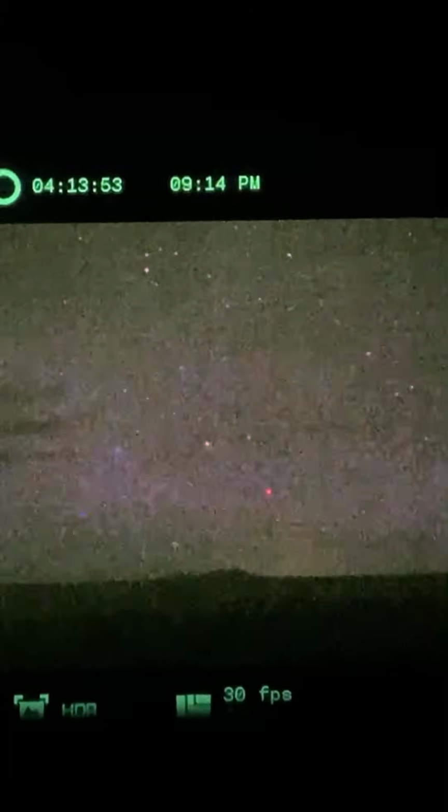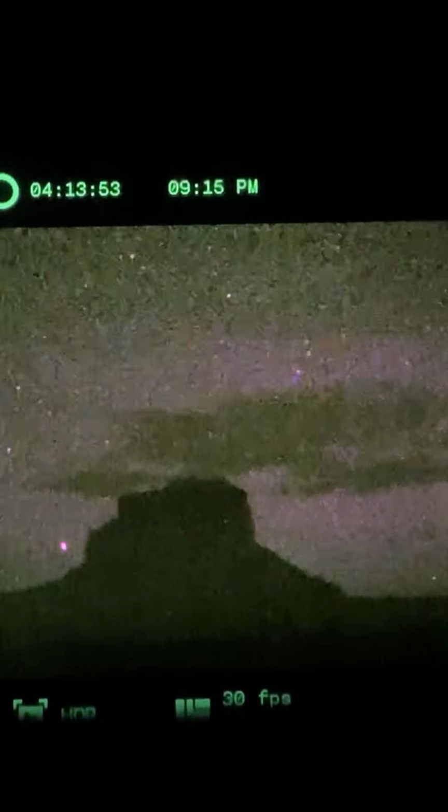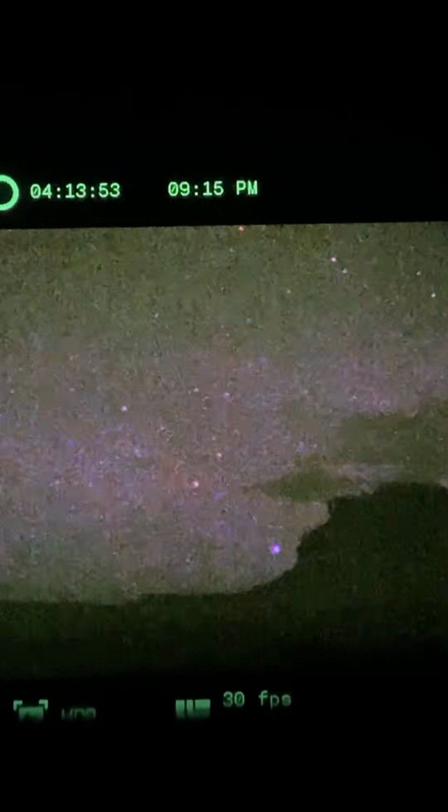I'm at Chaco Canyon Culture Center in the middle of the Southwest in New Mexico, and we're looking for alien craft. And tonight we were successful. We found a few swarms. There's Fajada Butte, and that looks like a blinker right there, what we call a blinker, an alien ship right there.